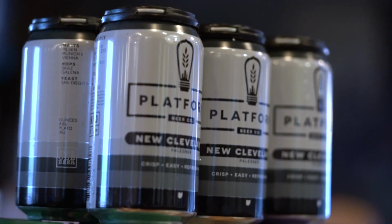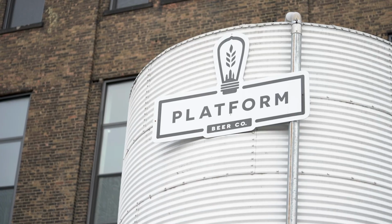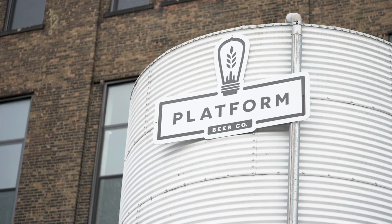And we've built the equity with that customer that they'll say, well, I've been happy with what Platform has done in the past. I know that they're pretty innovative. I know that they do a lot of different styles and maybe things that I normally wouldn't try. I'm going to go ahead and give that a chance, and I feel confident that I can get the variety that I need from supporting one brand, if that makes sense.